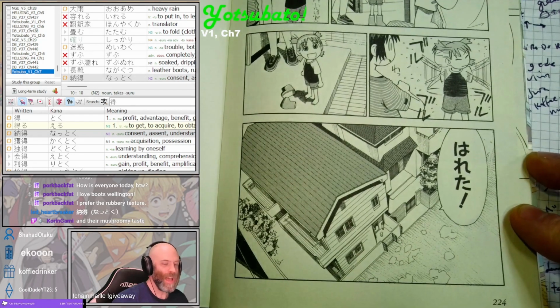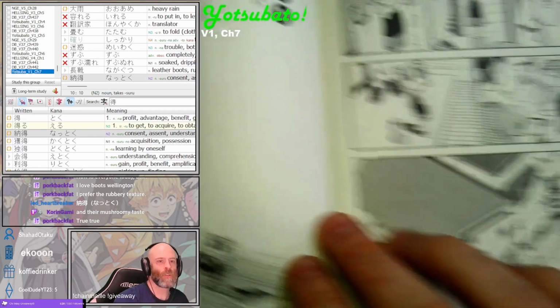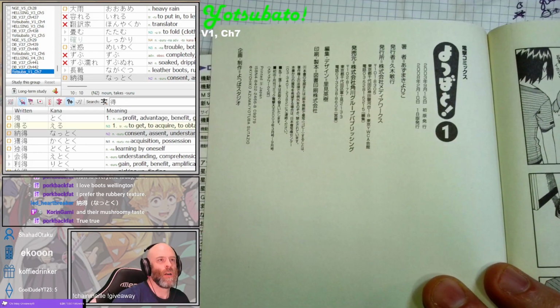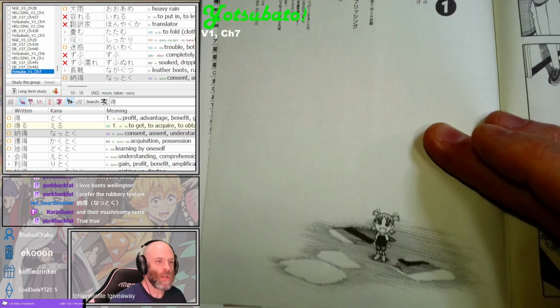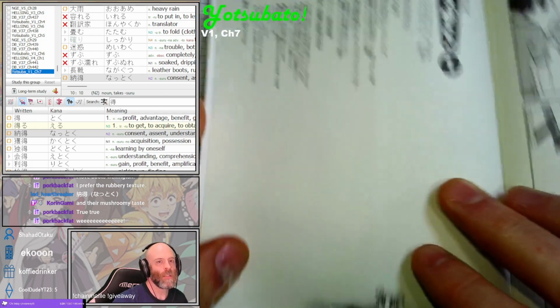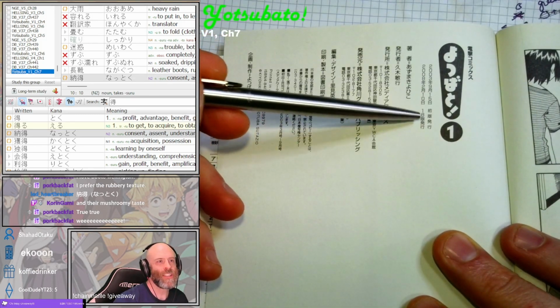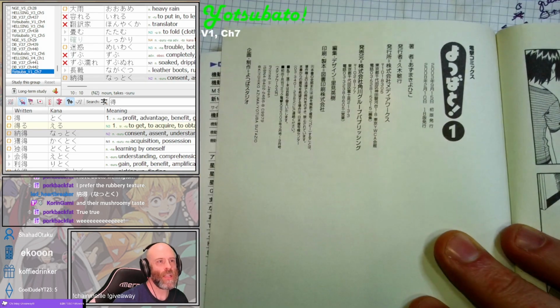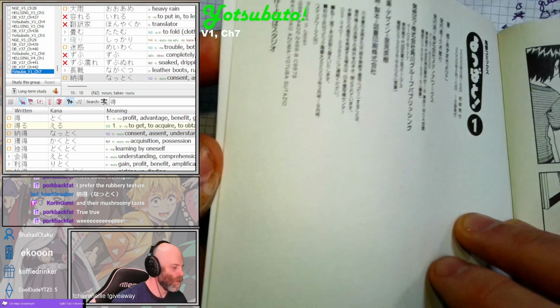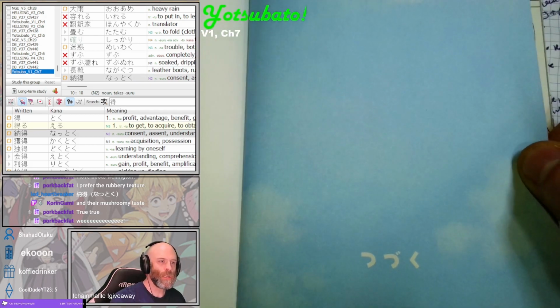And there we go. That is the end of Chapter 7 of Yotsuba. It doesn't look like there's really much in the way of extra art. We get a little sketch down here of her out in the rain. This book was originally published in 2003. This is the 18th printing, published in 2008. Is there any other thing in here? Nope. To be continued.